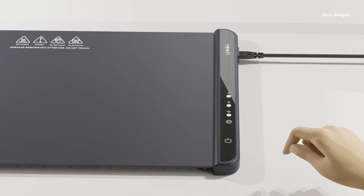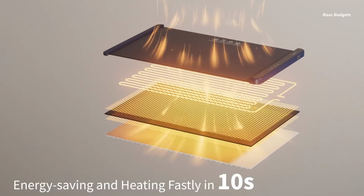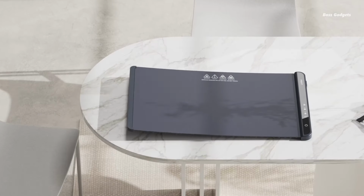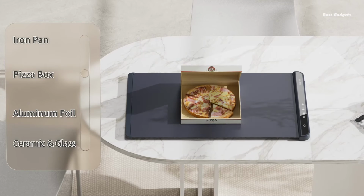The internal graphene film ensures quick, even heating across the entire surface. A 2-centimeter non-heated border prevents accidental burns, and an automatic 4-hour shut-off feature provides peace of mind.